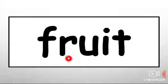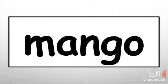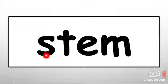Fruit. Plant. Mango. Stem. Leaves. Roots.